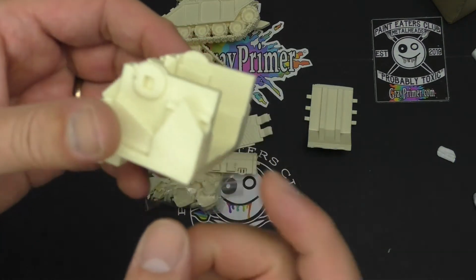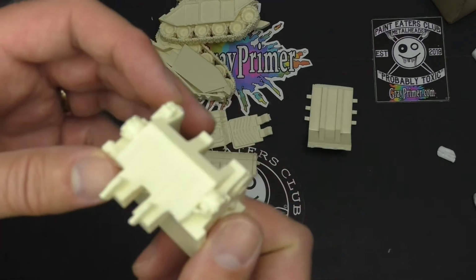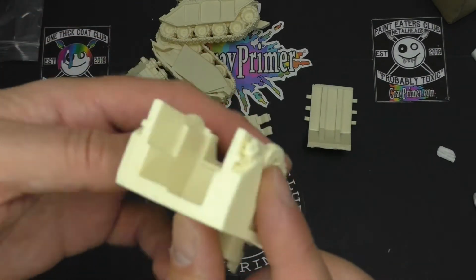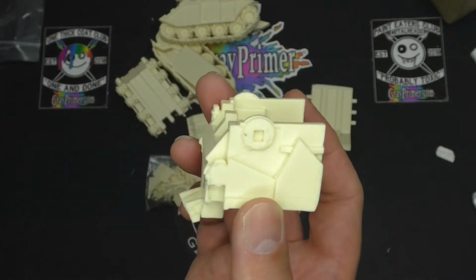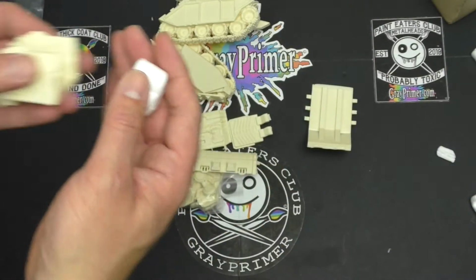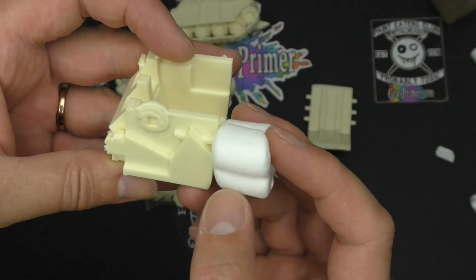You know this color? This reminds me of Milky Bars. It's like a white chocolate confectionery in the UK. That's what this color reminds me of. It's probably throwing the white balance of my camera off like crazy. But trust me, here's a reference point. So that's white, and this is the color of this resin. So there you go. It's not just me.